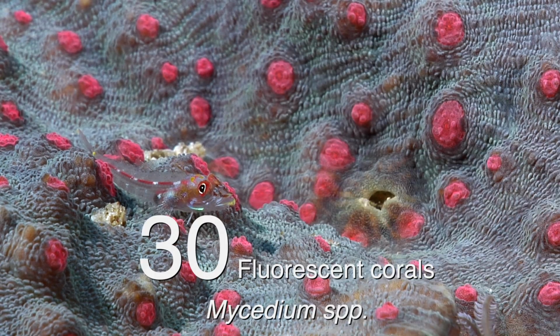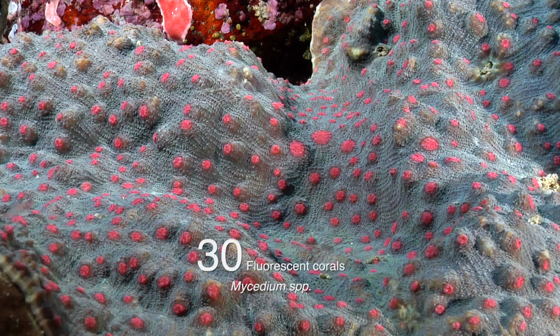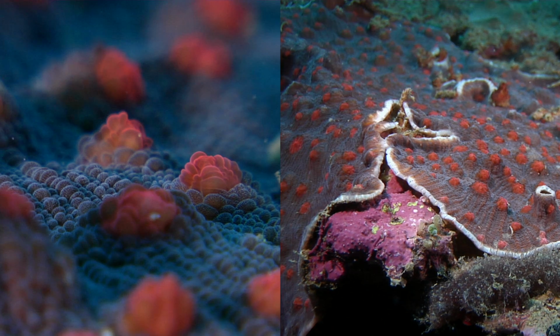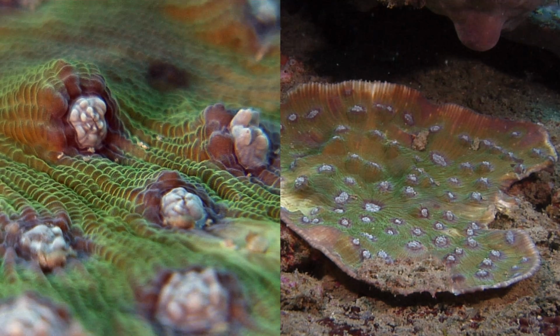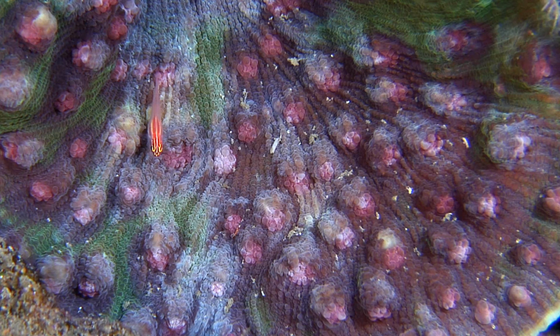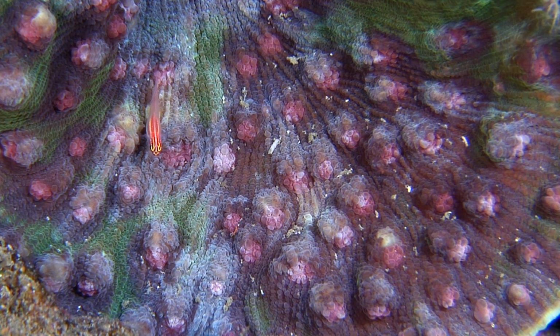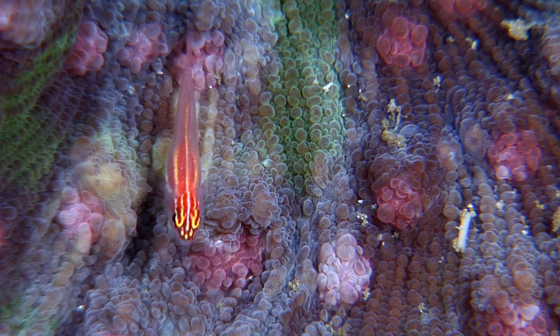At number 30, the fluorescent corals of the genus Mycenium, which are among the most beautifully coloured plating corals. This genus does well in low light conditions like you find on the deeper Solomon Island wrecks. Their ability to take in the longer wavelengths of light and emit them as greens and reds probably attracts plankton for them to eat. They make for spectacular macro backgrounds and usually have gobies and triple fins living on them.